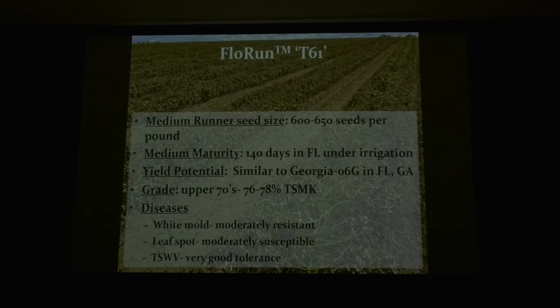We had some planted this year in late April, had some really severe spotted wilt around it, but it did really well. In that case, because of the cooler weather up front, it was a little bit longer in maturity, but I expect it will really be a medium maturity when you plant it in the May time frame, when the conditions are really good for rapid emergence and quick early growth.